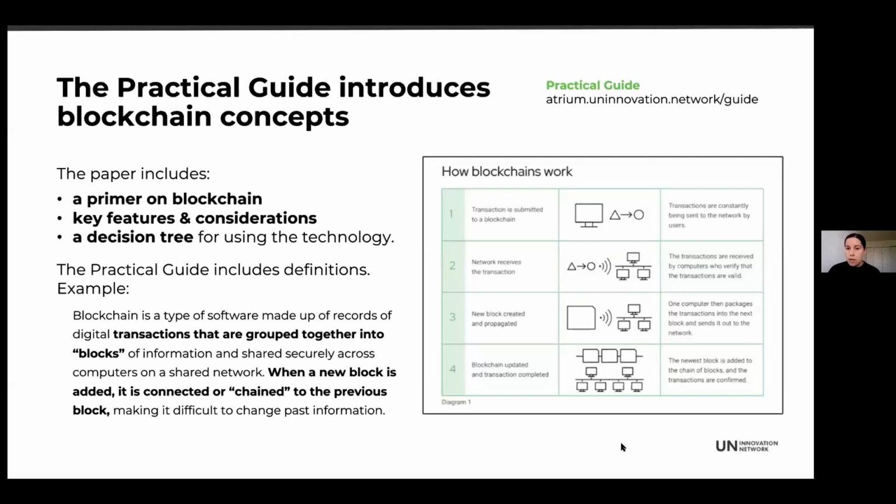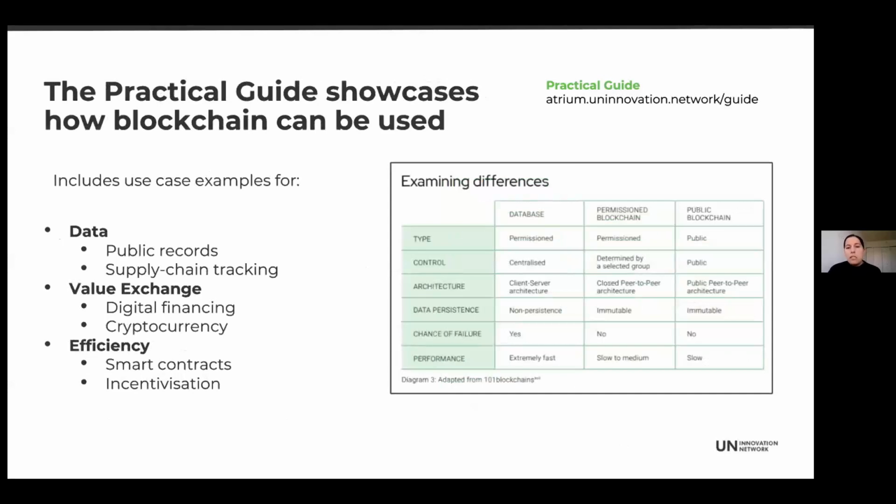One example would be, fundamentally, how does blockchain work? That's always a very complex question that we're always trying to answer. Even having been in blockchain for several years now myself, knowledge is always changing. So it's good to have a foundational document to go back to in order to understand some of these basics. Moving on from this, the guide also includes the high level use cases of where you can use blockchain.